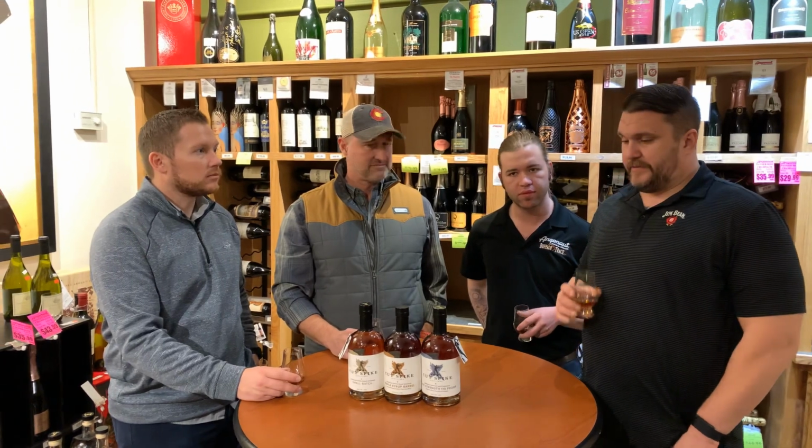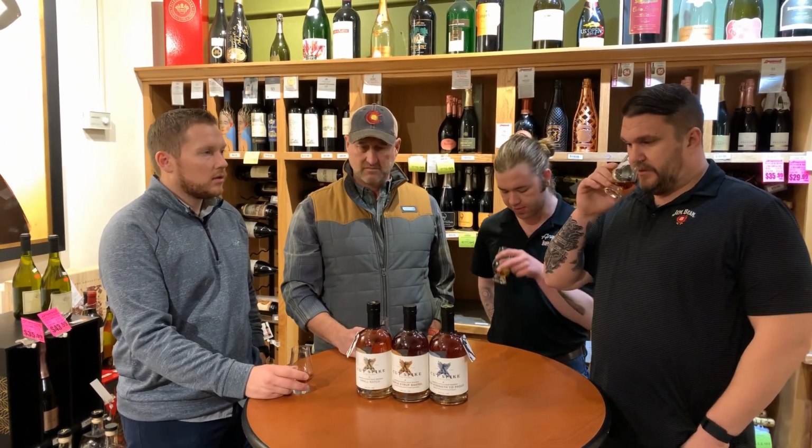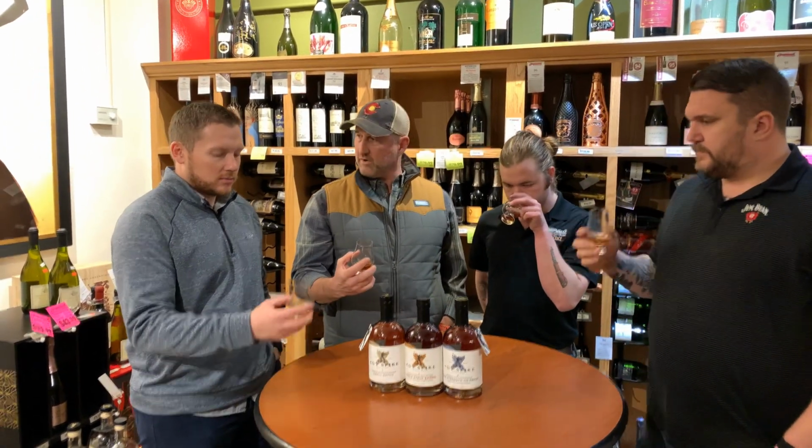It definitely tastes older. When we first tried it, before he told us how old it was, I would have thought double digits. You know what I mean? It definitely has that character behind it where, like I said, it presents older than the actual age statement. So. Yeah, absolutely. So we got the maple barrel here.